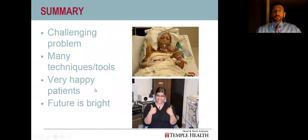And if you do this right, you'll have very, very happy patients. So I always like to get them as they're coming out of the operating room, because we do extubate them right in the operating room after a resection. They give you the thumbs up, and even months later, they're still happy. They just have this nice necklace that goes around their neck that hides the scar.